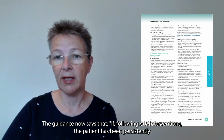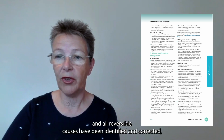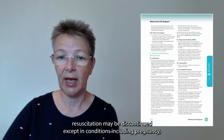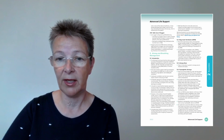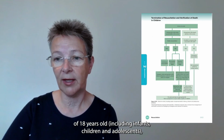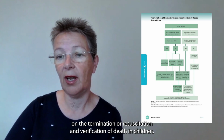The guidance now says that if following ALS interventions, the patient has been persistently and continuously asystolic for 30 minutes, and all reversible causes have been identified and corrected, resuscitation may be discontinued except in conditions including pregnancy, hypothermic patients where hypothermia is thought to be the primary cause of the cardiac arrest, in a suspected drug overdose or poisoning, and in those under the age of 18 years old, including infants, children, and adolescents. And there is specific additional guidance on the termination of resuscitation and verification of death in children.